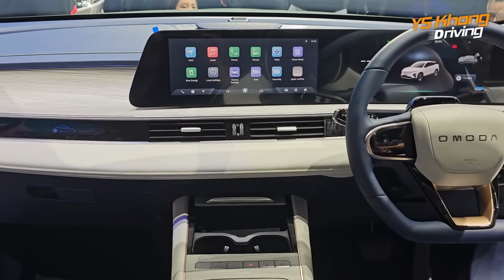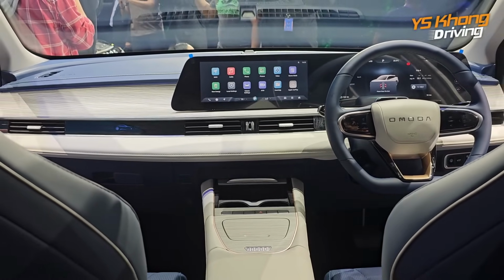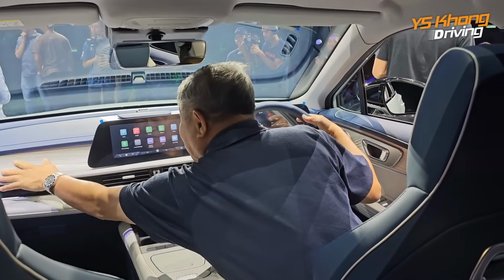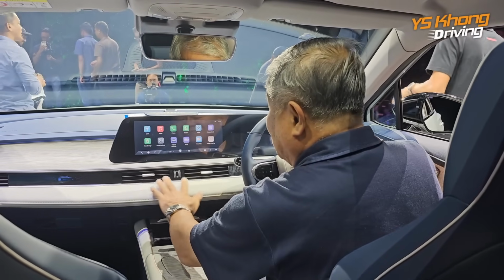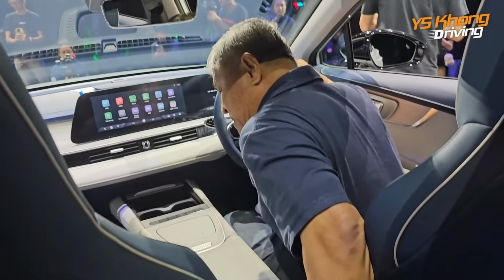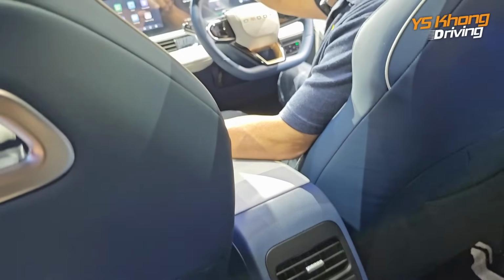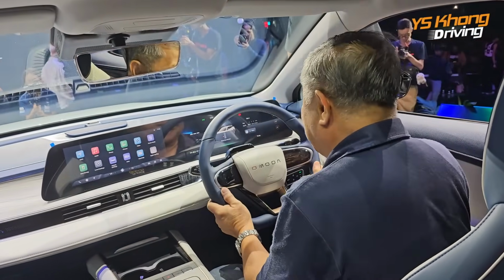In terms of the dashboard, it looks really nice. First, of course, this curved screen is really very, very futuristic. And this wood trim is not really wood, but it looks like wood effect. And you have the aircon louvers here, 1, 2, 3, 4. This is a two-zone aircon control, and it also has aircon vents for the back. So in terms of the driving part, it is good.